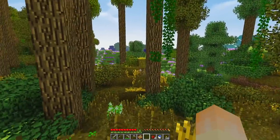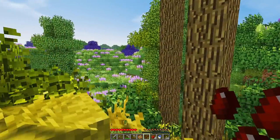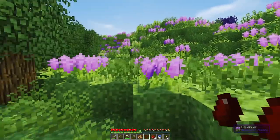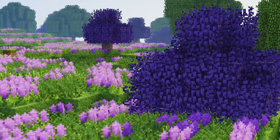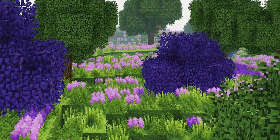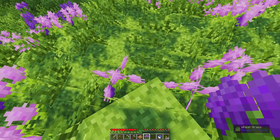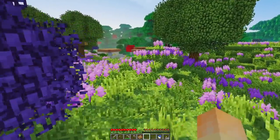Hold on a second. What is that? Is that like, are they the lavender forests, I think? Ooh, getting a little laggy here too because it's loading up all this new terrain. Oh, this is beautiful. This is gorgeous. This is a lavender fields biome and it looks fantastic. I wonder if I can use lavender for anything other than dye. No, just dye. Okay. I was hoping for maybe a lavender scented candle.